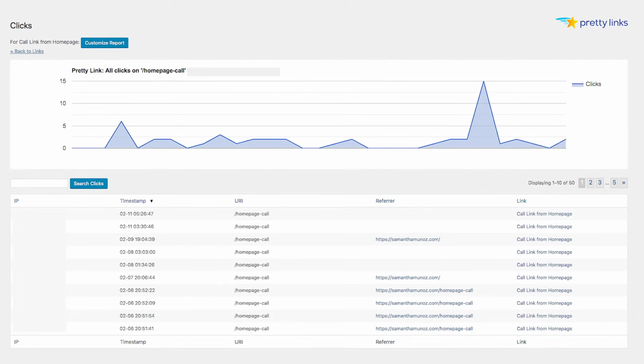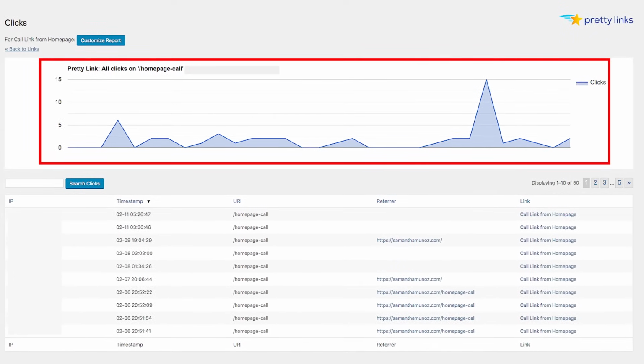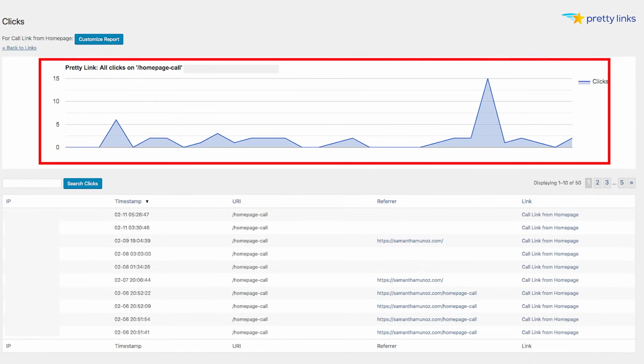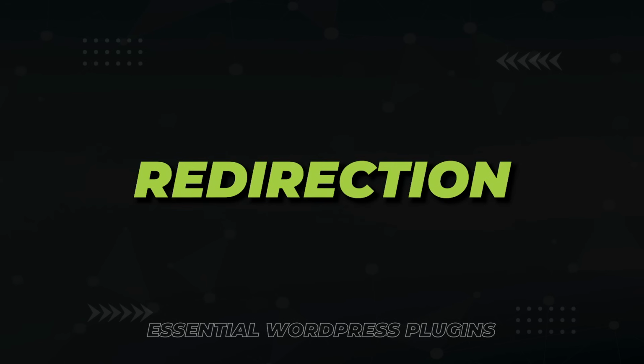The second thing is that in your Pretty Links dashboard, you get a report of how much each of your links get clicked. This is super useful if you're trying to break down which pages are getting you the most conversions. After that, we have another free plugin, and that's Redirection.